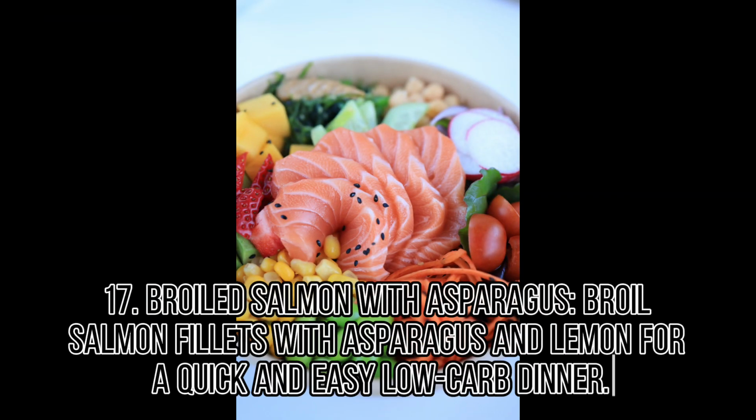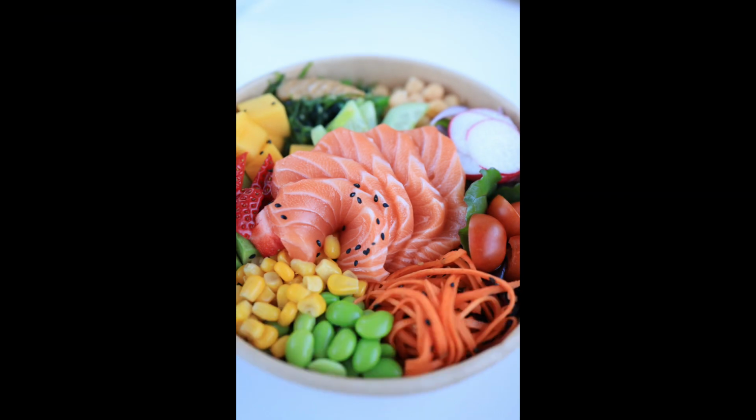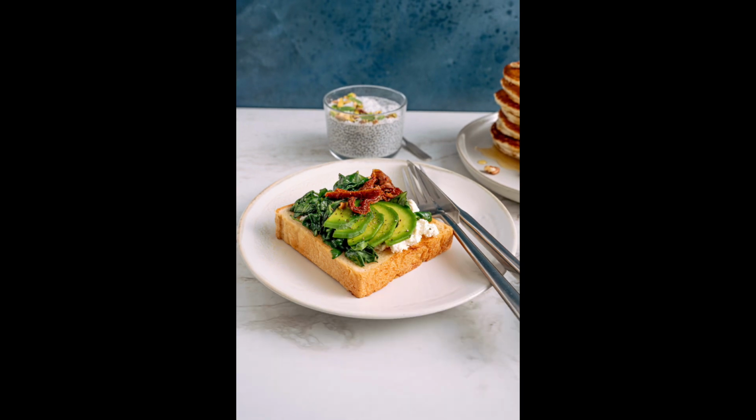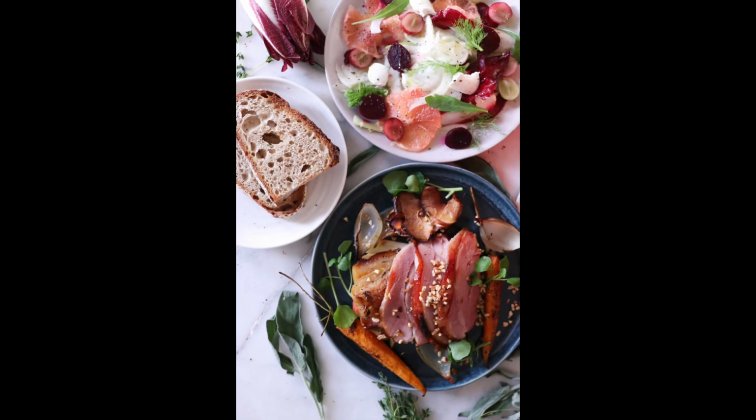17. Broiled salmon with asparagus. Broil salmon fillets with asparagus and lemon for a quick and easy low-carb dinner. 18. Keto avocado toast. Mash avocado and spread on low-carb bread, then top with a fried egg for a satisfying breakfast or lunch. 19. Greek salad with grilled chicken.